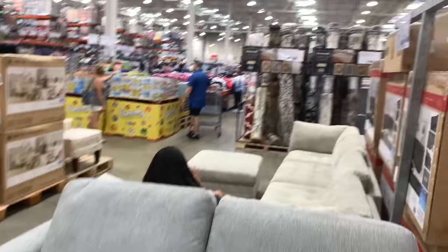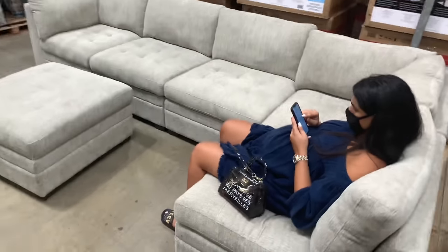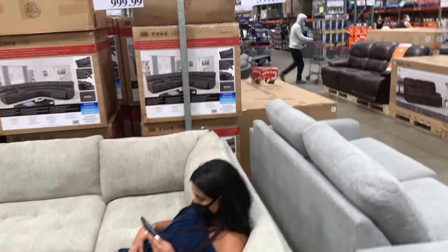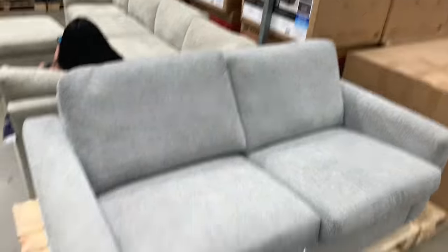And they got this one right here. This is $1,000. This one right here is $1,000, and it's white. I don't know if you want that color. And then you got this one right here, 600. And this is a sleeper sofa.